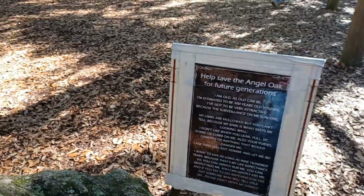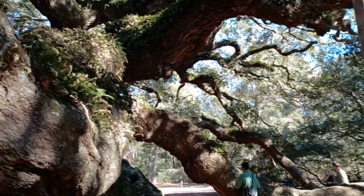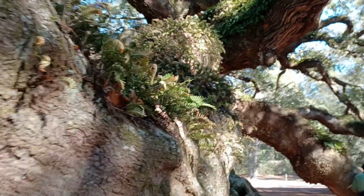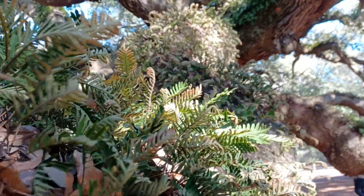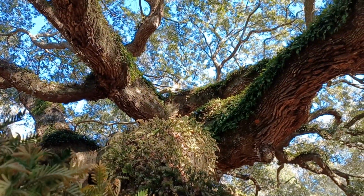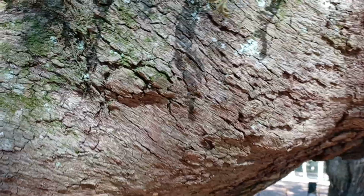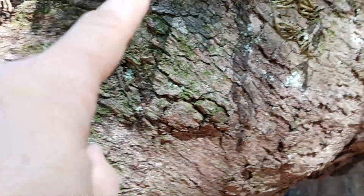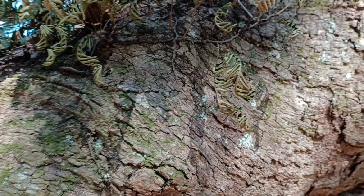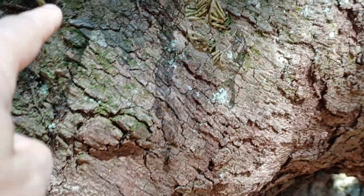I'm going to go over and see if that other sign is the same thing. And look at these ferns, you guys. Look at that. Isn't that awesome? Look at that. All the way up the tree. That is so cool. It looks like it's growing out of the tree, but it's got to be some sort of vine. Oh, sorry. Right there. You can see the vine roots right there on it.